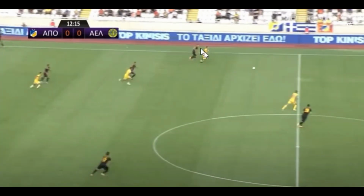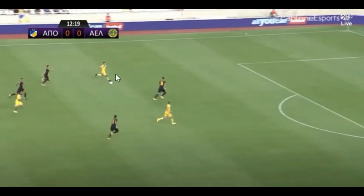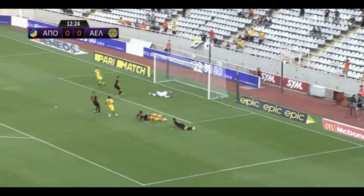Now you have 1 versus 1 here. Ball's breaking through. Poor touch there, but again, play him in. Because you got 1 versus 1. In fact, you got 2 versus 1. This man is busting out to get back, but he can't. He's not quick enough. Poor ball. Good connection though. Good turn. Poor finish.